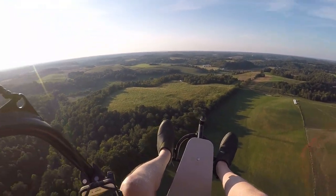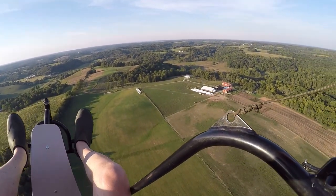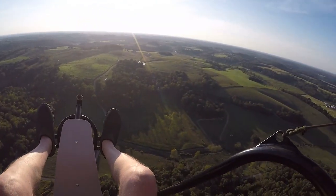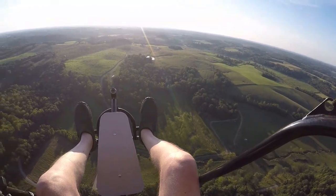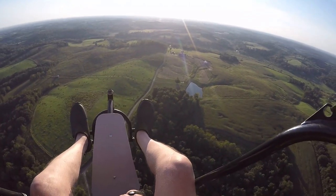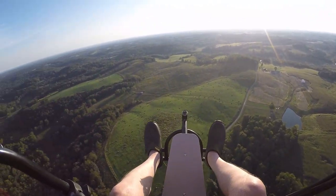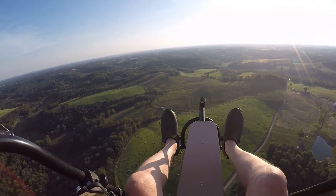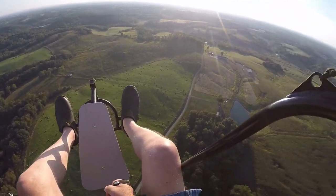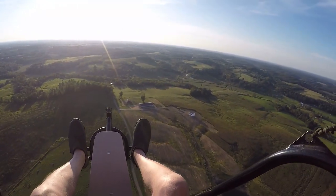About 29 miles an hour, about 342 feet in the air. It's a beautiful night. Flying my two-deck Universal 1.1. It's a 34-meter wing, so that my weight falls in line with the wing. Still some thermals out here, getting some lift.